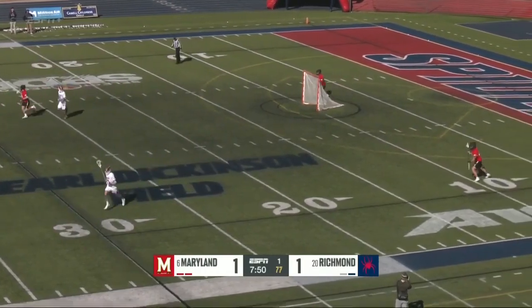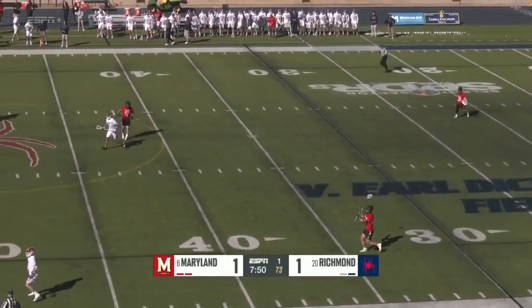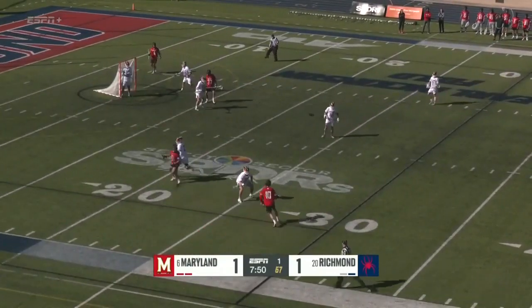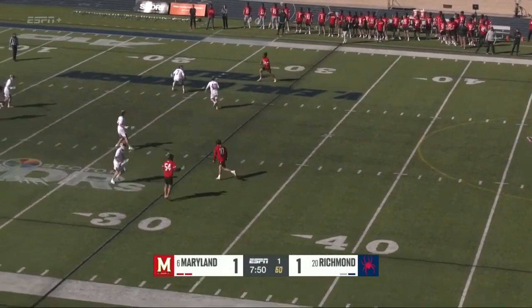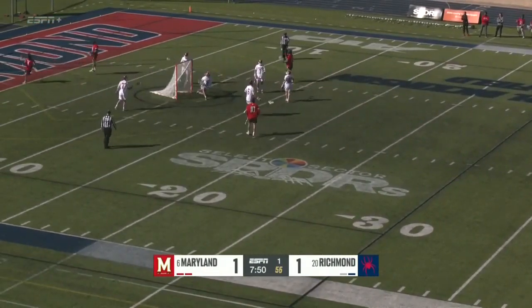And now we have a 2-1 lead with the Terrapins going to work on another clear attempt here. Richmond staying with that drop back ride, which tends to give you the ability to get in and get organized on defense, because you're dropping your defensive midfield back. Usually it takes a little longer to clear the ball, gives you a chance to sub in your defensive players, and so you take some transition out of the game.